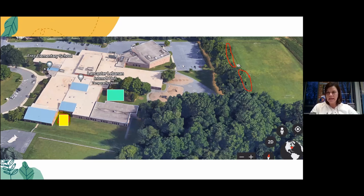There are four main areas that we have dedicated to outdoor learning. This is a courtyard, the turquoise box. I'm showing you that because I'll refer to it in other slides. This is the courtyard area in turquoise. This is our garden area outside our library.